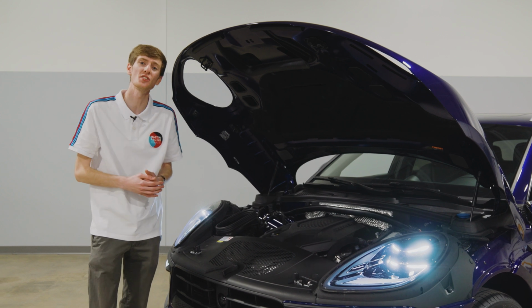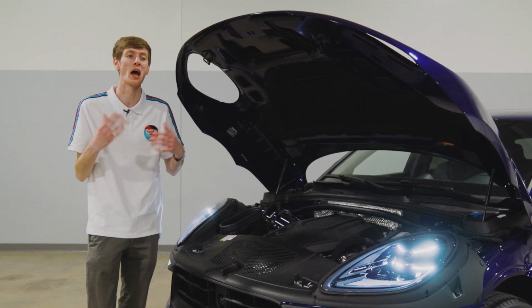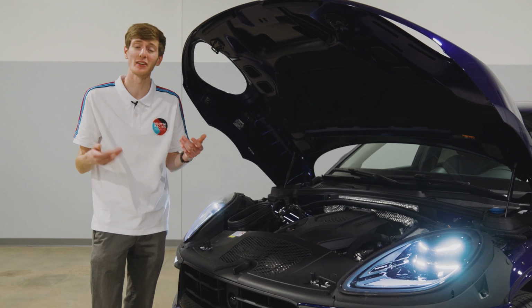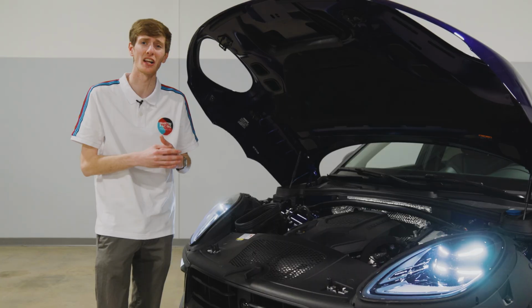As far as the transmission goes, you have the 7-speed PDK transmission that Porsche is world famous for at this point. It's basically the same transmission as a new 911, so you can flick those gears as much as you want without having to worry about ever hurting this car.